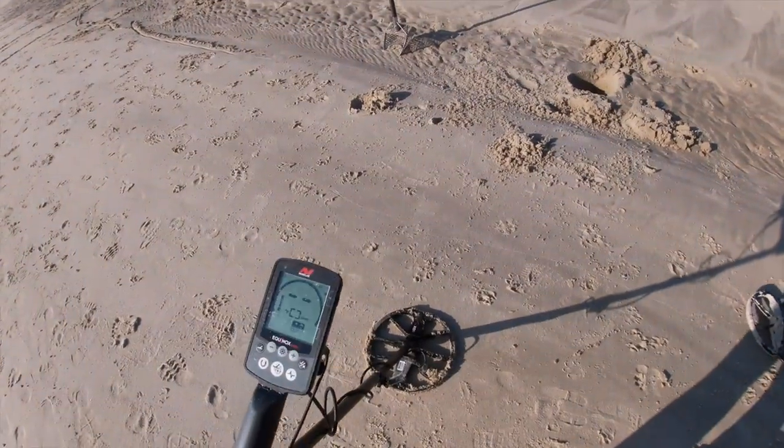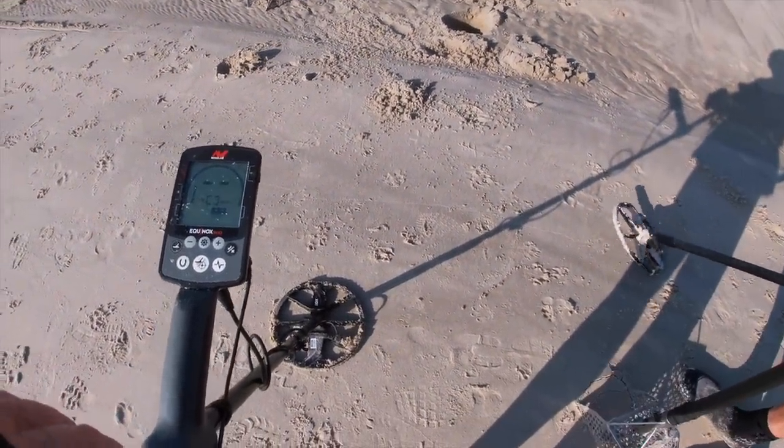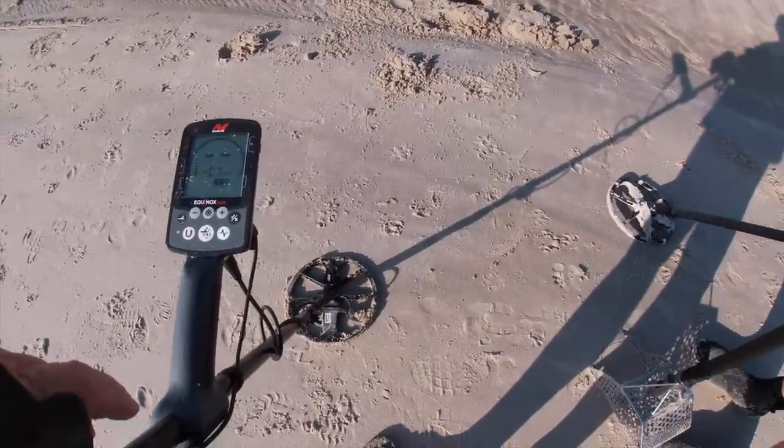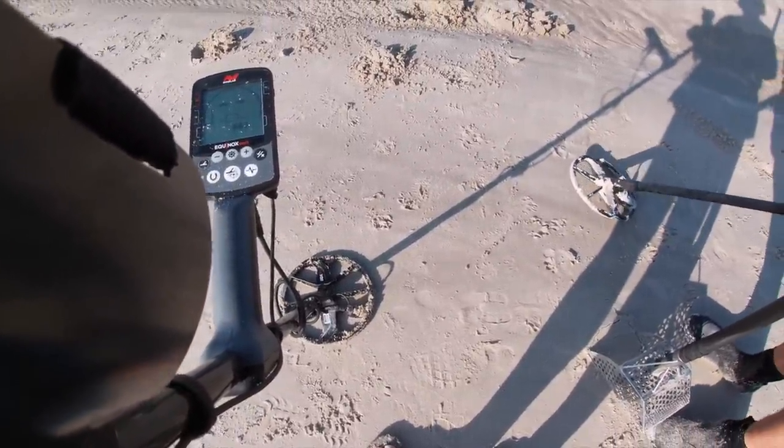I got half a ring right there. See that hole? Yeah. Half a ring. Half a gold ring. No kidding. With a blue stone in it. I want you to go back over there and we'll swing back over that hole, see if you can pick up any more of it.